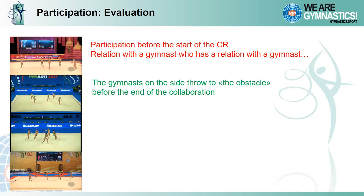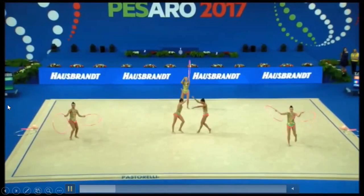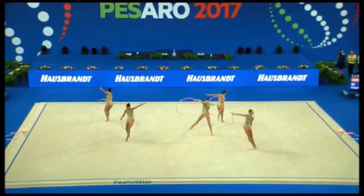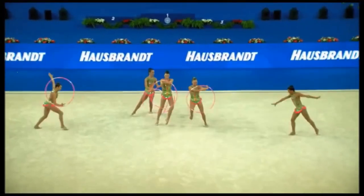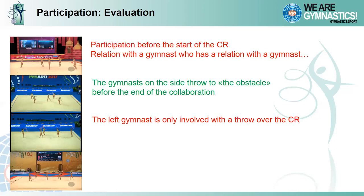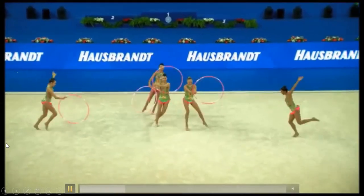The gymnast on the side throws to the obstacle before the end of the collaboration. So this is okay, because the gymnasts on the side throw before the end of the collaboration. The left gymnast is only involved with a throw over the CR. Remember, we said this is not involvement. She throws to the other gymnast. She does not throw to the gymnast participating in the obstacle. So this gymnast is not participating, so this is not valid.